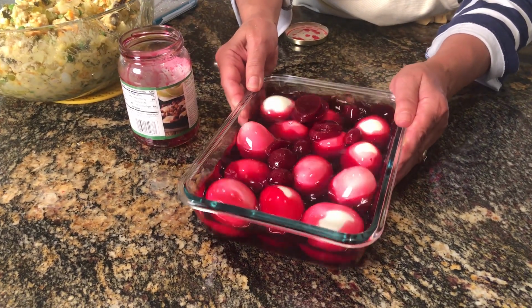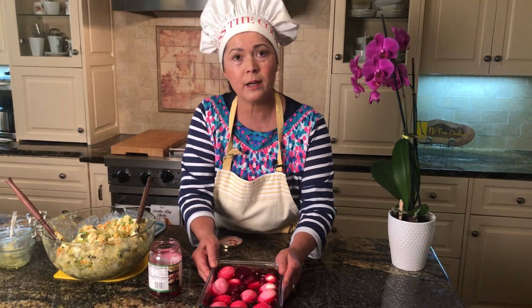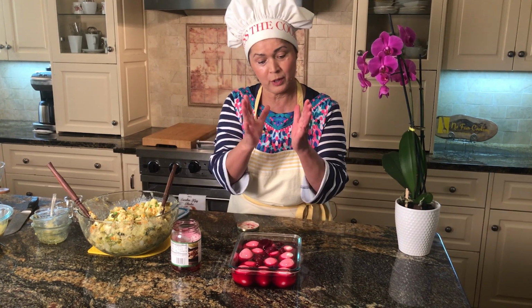You can add a little bit more vinegar, a little bit of sugar, and a little bit more salt, and leave them to marinate, and they will be a delicious part of the picnic for the 4th of July. So I'm going to finish with this, and I'm coming back when we're going to taste the food.